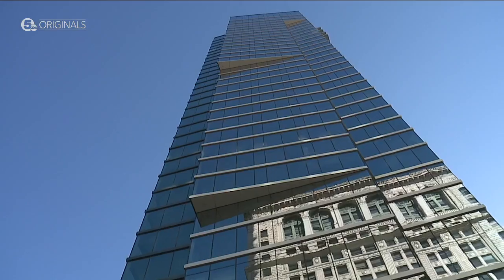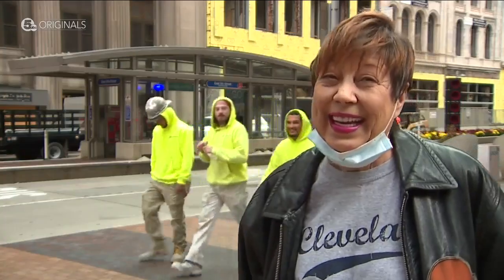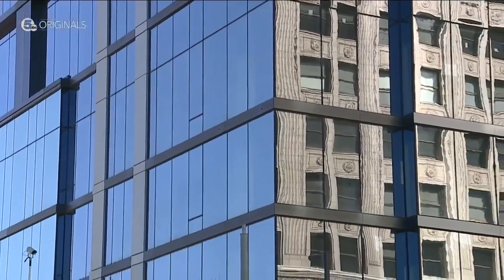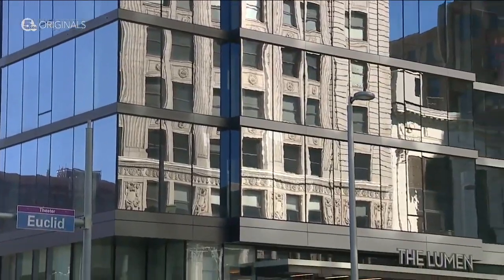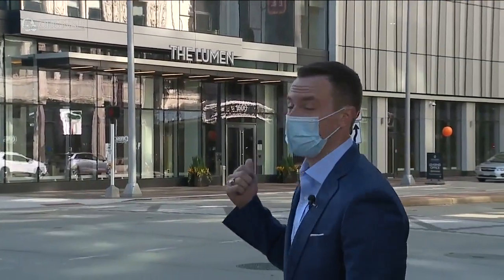The Lumen is really kind of revealing. You really gotta, that's a lot of glass. A lot of glass reflecting the image of downtown back on itself. And what it sees are a lot of renovated old buildings. The Lumen is one of the only recent new construction projects. But isn't this beautiful? It shows the community both what you have and what is possible.